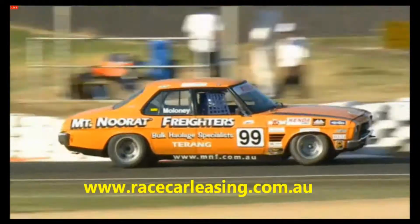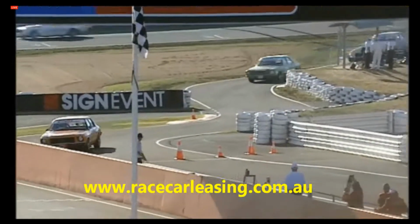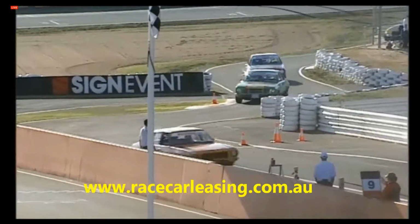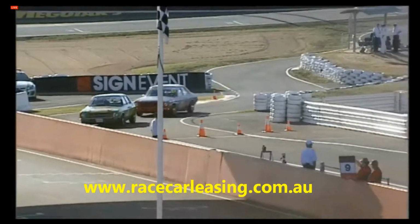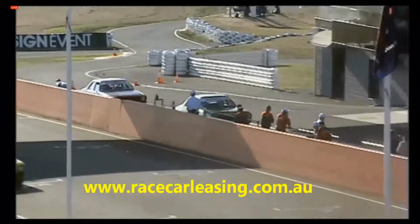So car 99 coming into the pits to make the stop, and that is the car of Maloney heading in at the moment. Now, we've got a couple of cars we can see in the background that are following him in. So that's about 6 or 7 cars have made their way in, Bobby, on this lap.